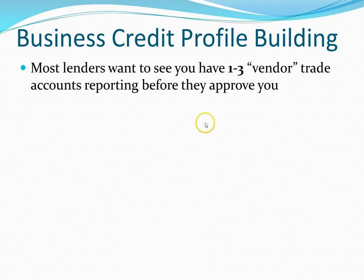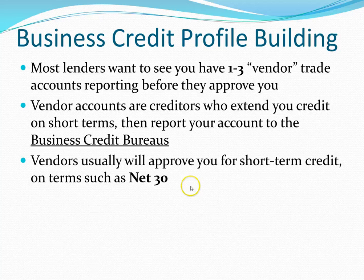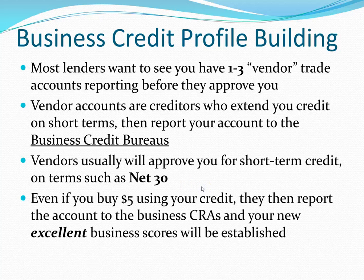Now, lenders are going to want to see that you have about 1 to 3 vendor trade accounts reporting before they approve you. Okay, vendor accounts are creditors who extend you credit on short terms, then report the account to the business credit reporting agencies. And these vendors will usually approve you for short-term credit on terms such as net 30. And even if you buy $5 of credit using that credit and they report to the business credit reporting agencies, your new excellent business score will be established. Okay, so vendor credit. We'll stop here and talk about vendors.